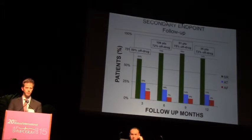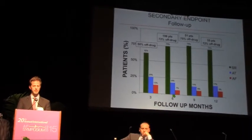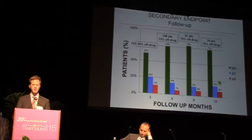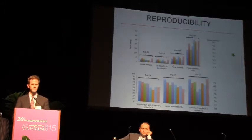This is the actual follow-up, so you see that after 6 months, for instance, we have 72% of the patients off drug. We already have 106 patients. 75% of these patients were in sinus rhythm, 18% were in atrial tachycardia, and 7% were in atrial fibrillation. After the end of the 12 months follow-up, we have 35 patients right now, and it's more or less the same graph, taking into account that some of these patients have been reablated for atrial tachycardia.